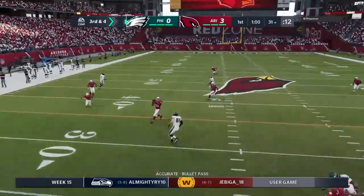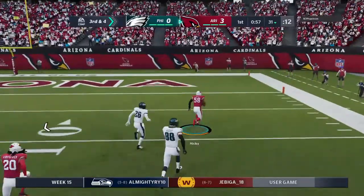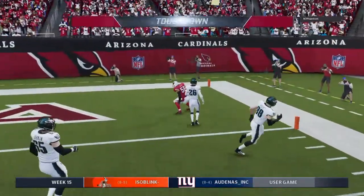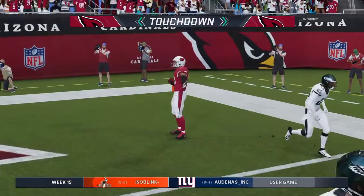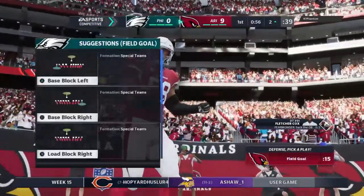Wentz. He rifles one that's intercepted. Picked off by the linebacker, Jordan Hicks. And he will score. Touchdown, Cardinals. Short throw, pick 6 right there.